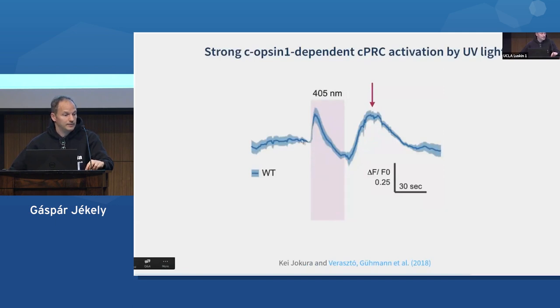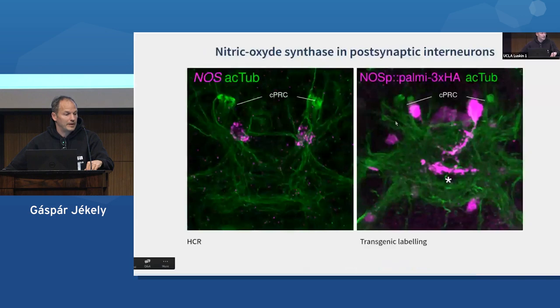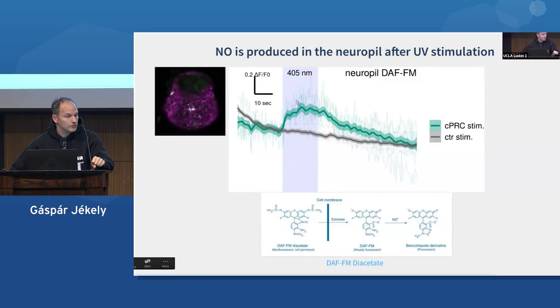And what is really puzzling about this response, if you look at this, is that these are calcium signals recorded from the ciliary photoreceptors during a UV pulse. You have this kind of biphasic, triphasic response, up, down, and then there is this late activation, which is decoupled from the UV. So even if the UV is off, they show this late phase activation. And through a series of experiments, we could show that this late phase activation is mediated by nitric oxide, this gaseous signaling molecule, that is specifically produced by one class of postsynaptic interneurons. And we could measure the production of nitric oxide by this sensor in the neuropil of the brain.